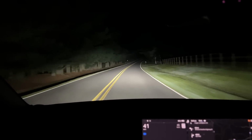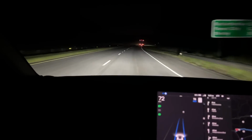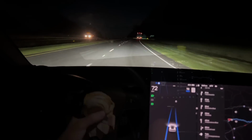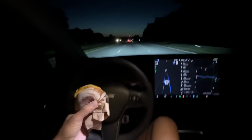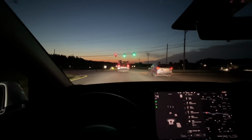I made it up here to Highway 74, headed east. No trips even possible without a Scottish breakfast. Just coming into the city of Shelby here. Sun's coming up.